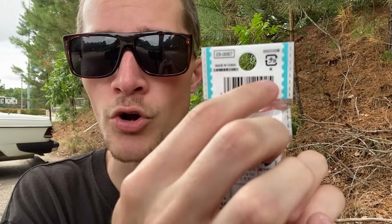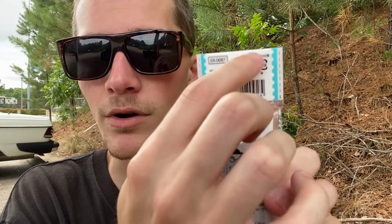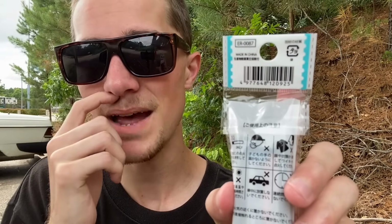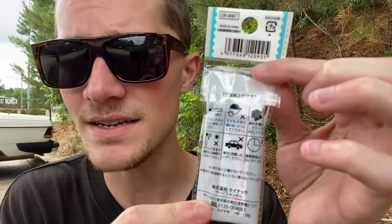Then we get the barcode right here, and then it says that the packaging is made out of plastic. So it says, hey, if you want to throw away this packaging, just throw it in the plastic bin or something like that. This little thing is required on pretty much all Japanese packaging, so it makes sense why it's on this one as well.